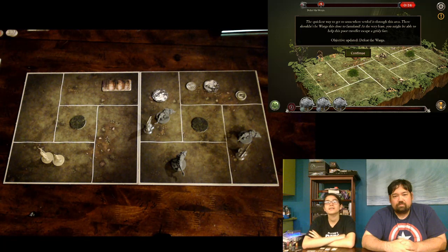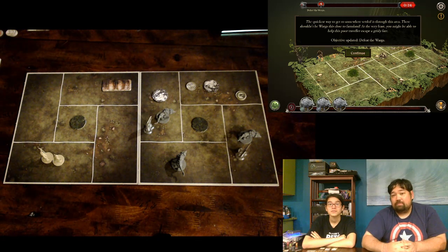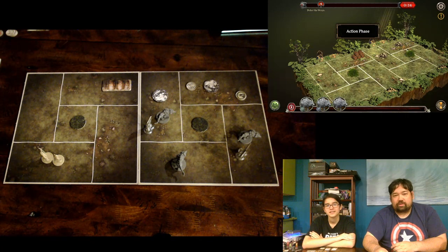The quickest way to get to somewhere settled is through this area. There shouldn't be wargs this close to farmland. At the very least, you must be able to help this poor traveler escape a grisly fate. Just might be able to, not must. Objective: defeat the wargs.